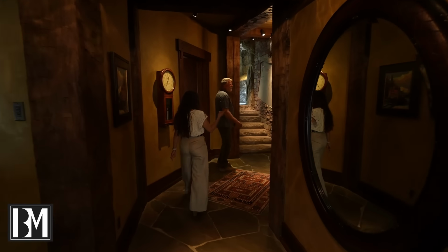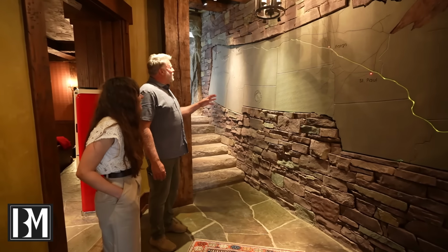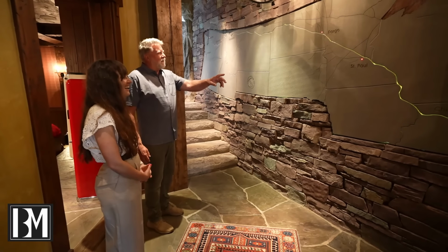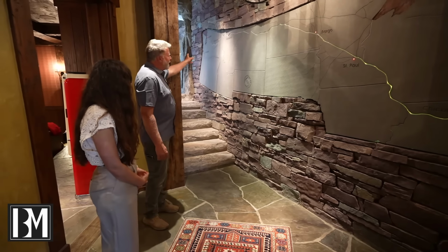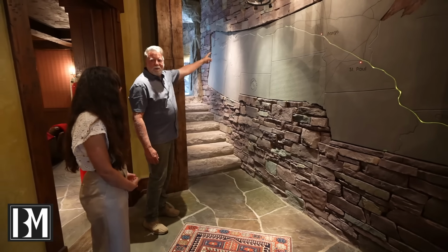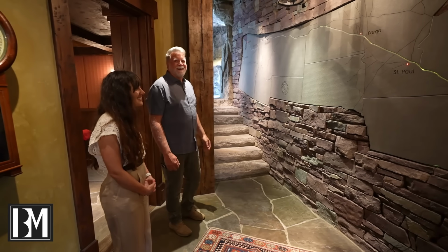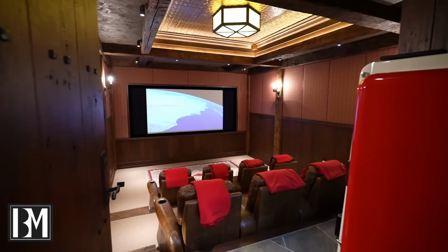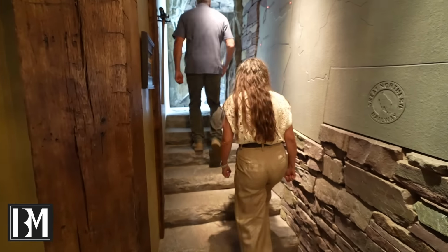Wow, what's this map that you've got here? I told you he was a railroad buff, right? This is actually a map of the Great Northern Railway going from Chicago to Seattle and Portland, and of course right through Whitefish, as we all know. And it's in stone. That's so cool. And then we've got a beautiful great theater room out in here. But here's this staircase I was telling you about.